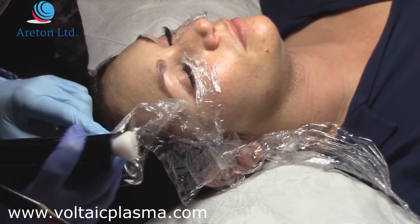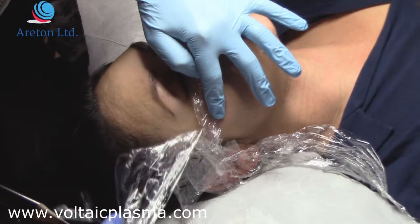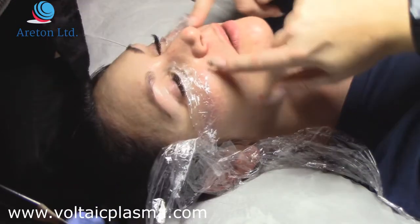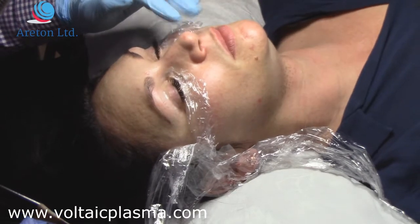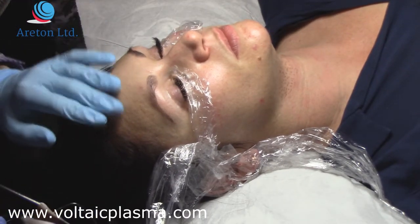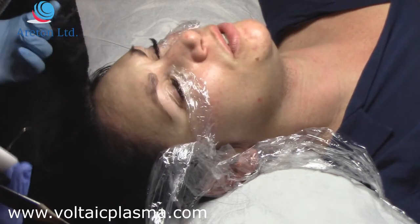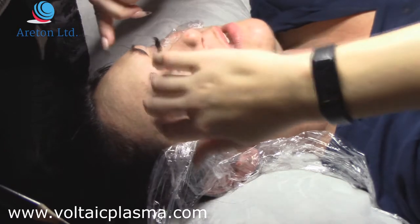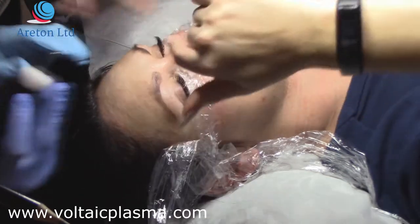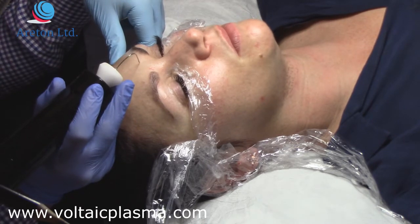Do you want to do upper eyelids as well? Yes, upper and lower. You see here, that's where I've plasmed myself. It's beautifully healing now. Okay, so what are we trying to do here on your forehead then? Just a little bit of skin rejuvenation and tightening, and if there's any spots from pigmentation, which is hormonal and from sun, you can spray them. I don't think there is much left because I've done most of them.